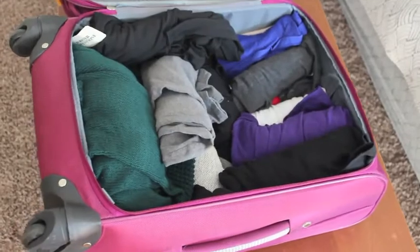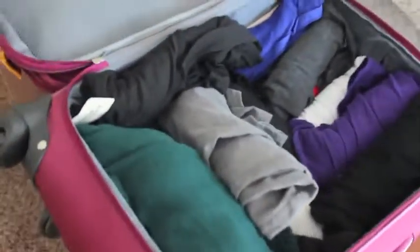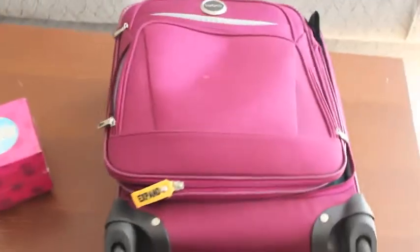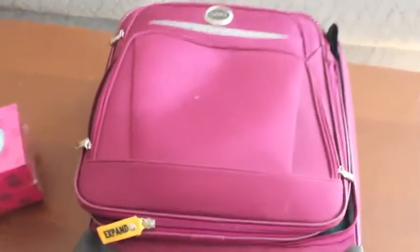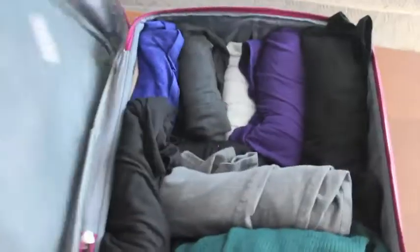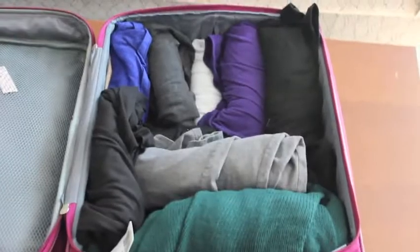Okay guys, so this is my bag. I haven't finished packing it, but I'm going to show you. It's a carry-on. You can see it has the little expandy things on it. It's really cool. And inside I've started to pack stuff.